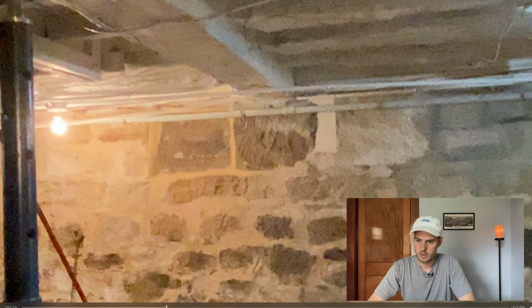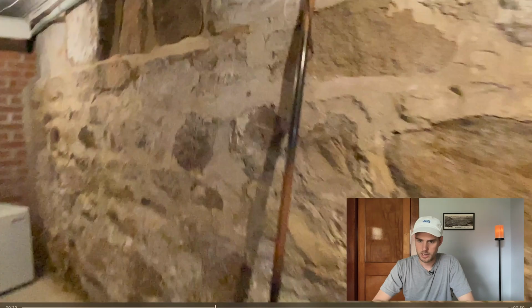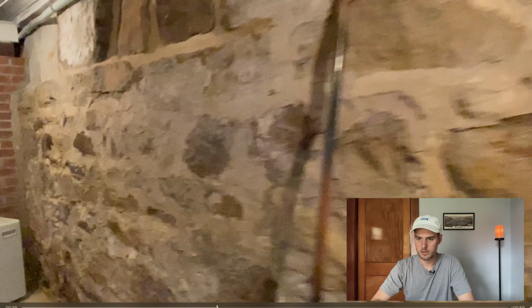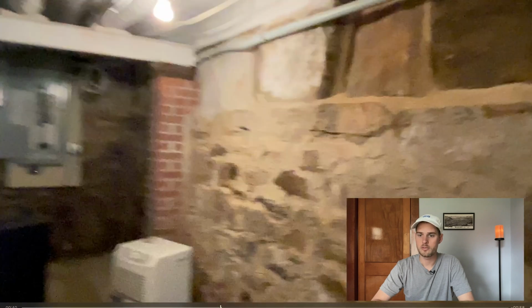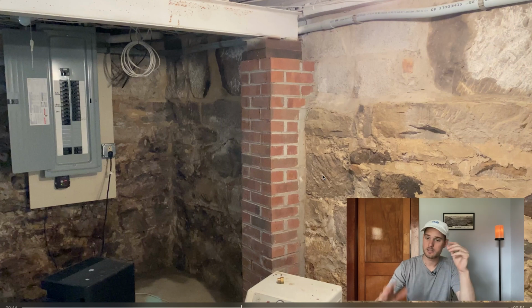So right there, you can see they covered up where there was a little window slot. And then also right here, you can see there's another brick pillar that our lumber is just resting on top of. Or sorry, I guess that's not lumber. So, okay, there we go. Right there, that's a metal beam. So we've got an original brick pillar that's inside of this rock.